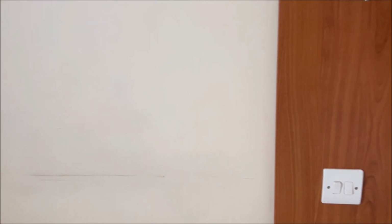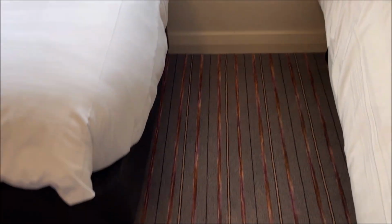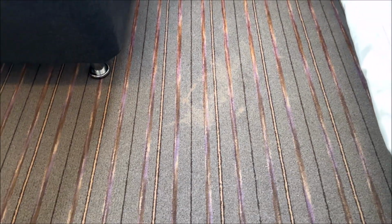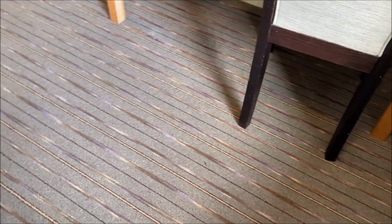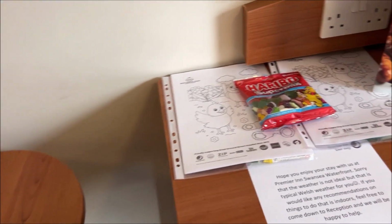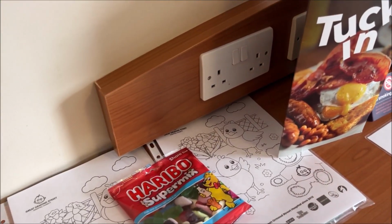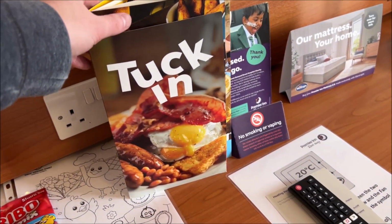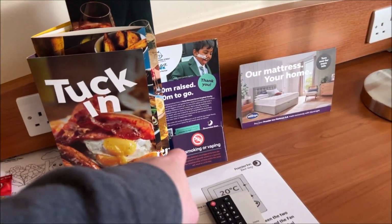So we've got a couple of scuff marks here, as you can see, along the wall. That's okay. Floor, big stain on it right there. Like, that is just obvious. That is terrible. There are a couple of marks on the floor here and there, but apart from that big stain there, it's not too bad. Work area here. Oh, so they've left some stuff in for the kids, including Haribo. Okay. Breakfast menu. No smoking or vaping. Good advice.